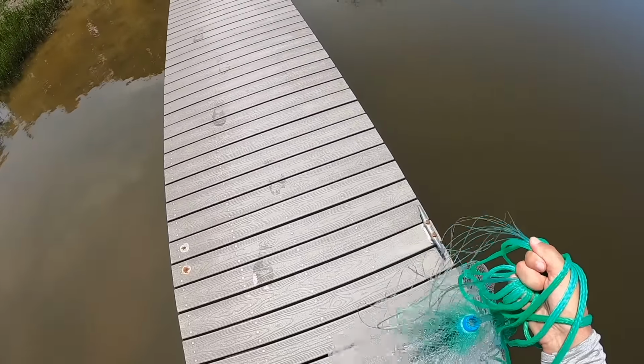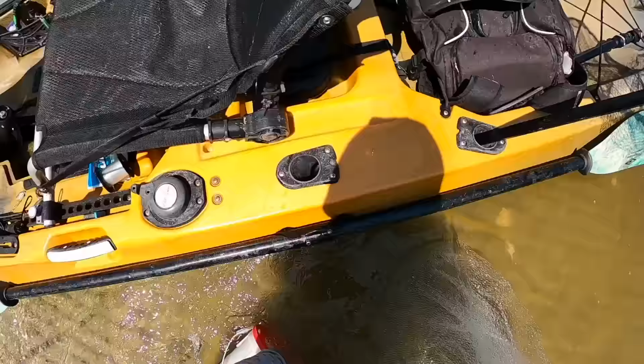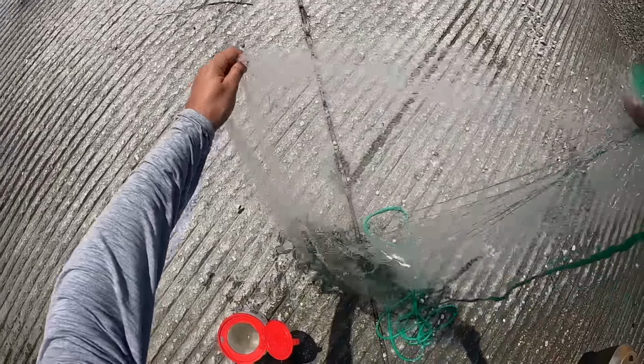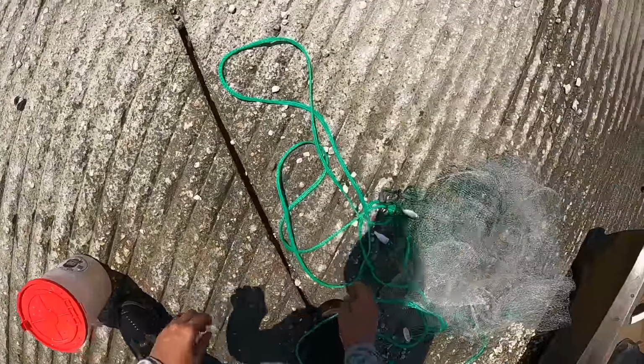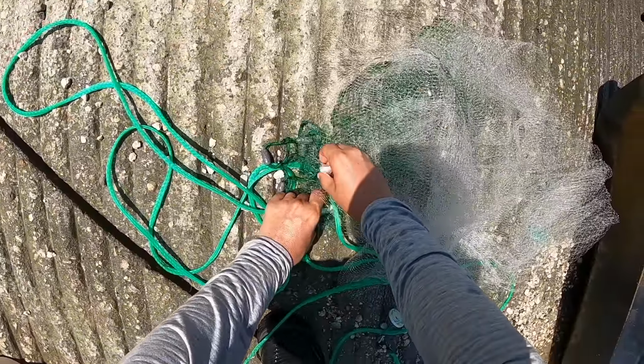That'll be good for a little bit, and we'll bring it on the kayak. Should have done that in the first place. Hey man, you can't lie, that wasn't bad for the first throw. Sometimes I joke about, oh, first throw, but that was actually the first throw. All right. Into the bucket.